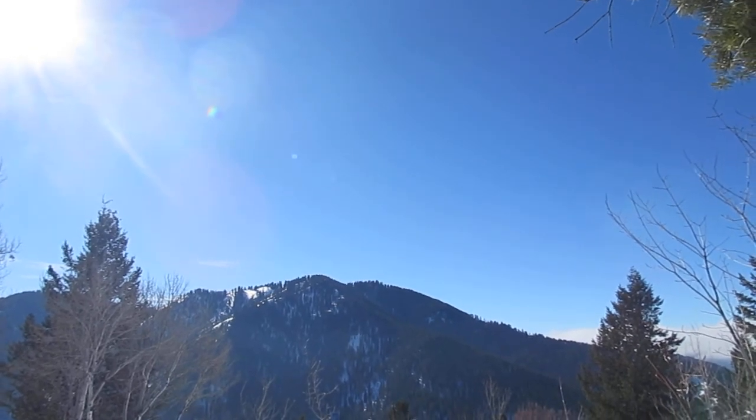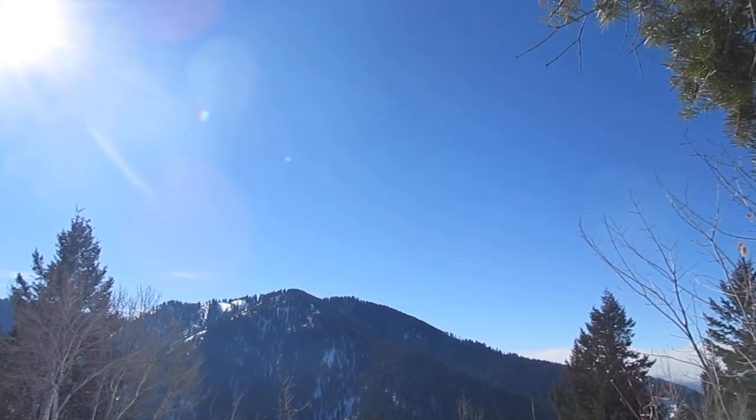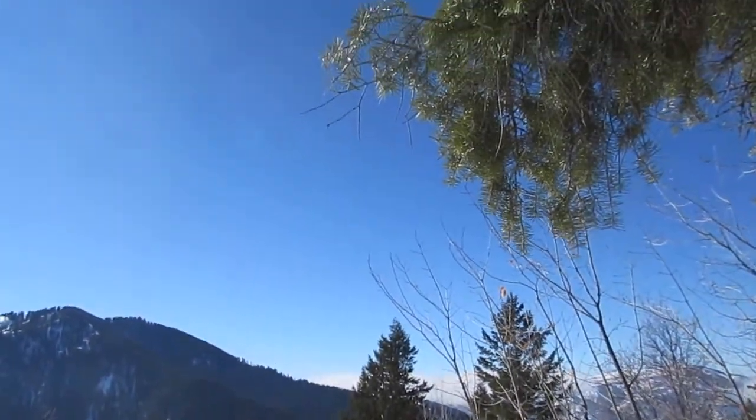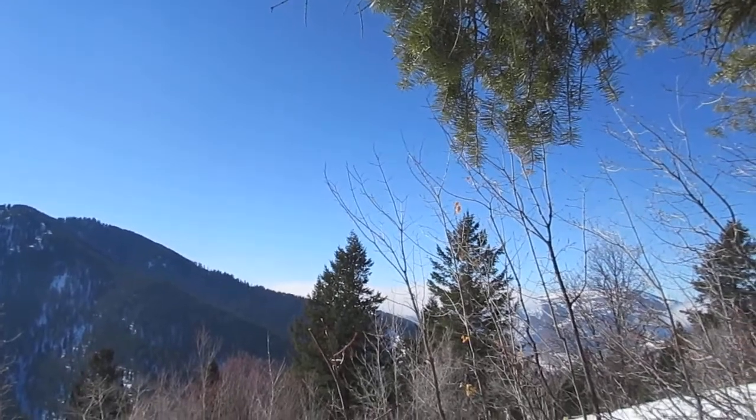It is 1 p.m. on the dot on Saturday, January 31st, 2015 here in beautiful Star Valley, Wyoming. And the skies are gorgeous. No evidence of geoengineering, no evidence of chemtrails today. Just a nice blue sky. Not surprisingly, temps have cooled off.